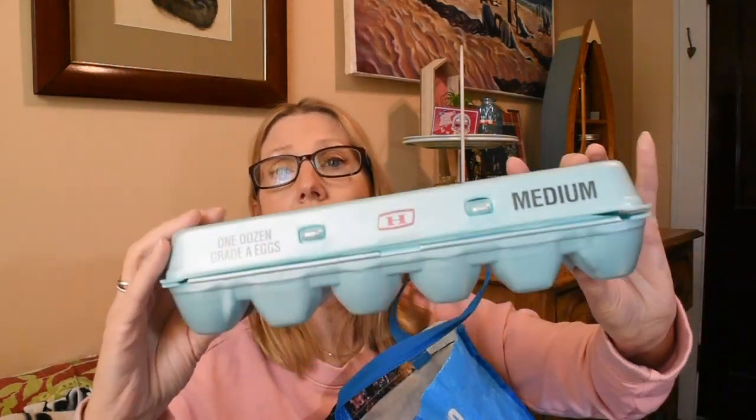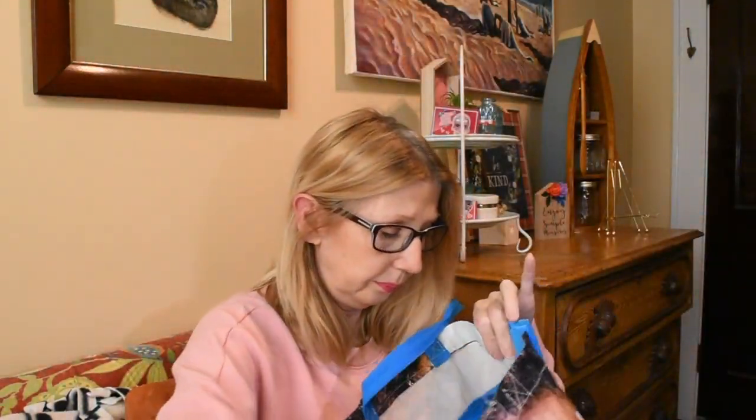Now, these are not organic. I know people have all different feelings about those, but if you are somebody that is on a budget and you need a healthy, nutritious meal, a dozen eggs for $1, good deal.